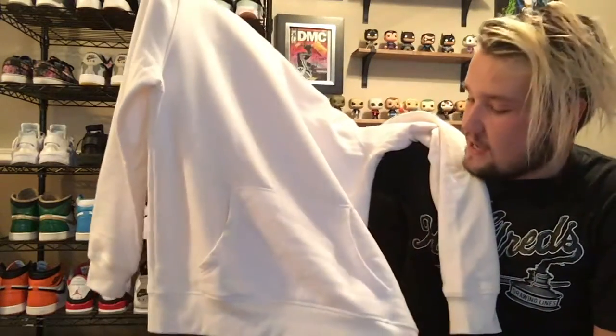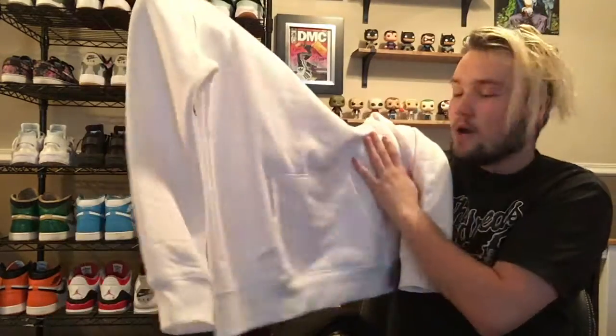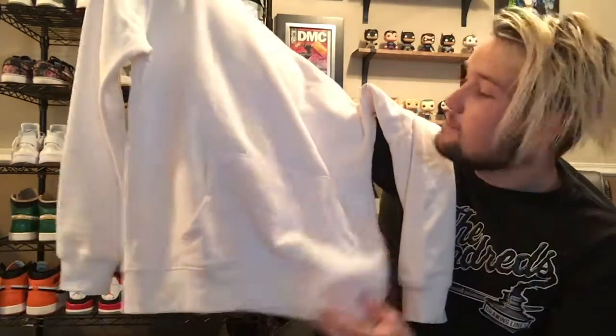Wasn't even planning on picking it up, was just kind of in there and saw it and was like, wow, I don't really have any plain white or like plain light gray hoodies or anything like that. So I decided I needed a white one. I have an all black one as well. And then of course the cream colored one that you guys see me wear a lot. But this is the white one.